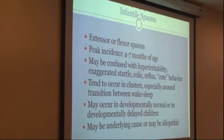The first one we're going to talk about is infantile spasms. These are spasms that are flexor or extensor, meaning they flex or they extend. They typically start around 6 months of age. They're often confused with things that are cute, like they made this little movement. The classic story is that they will happen in clusters, and it'll happen when they're going to sleep or waking up.